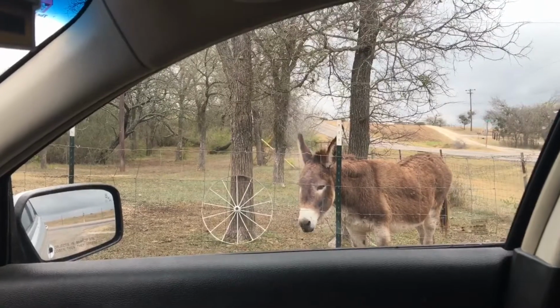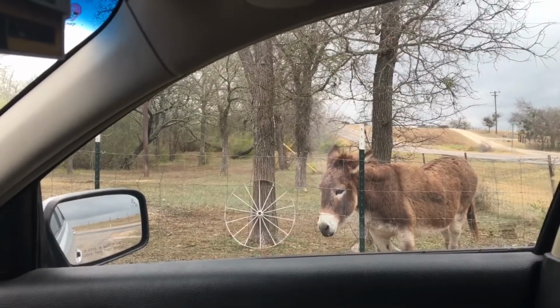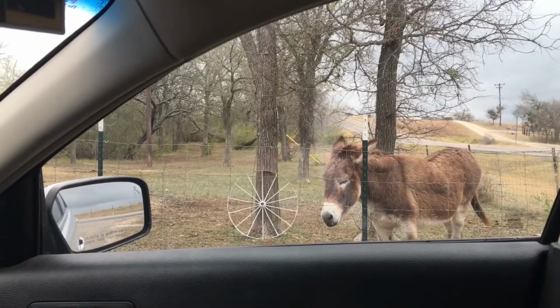Yep, this is how you usually know you're here. Seen the donkey? You done pulled up to the right spot.